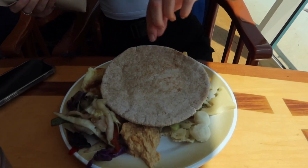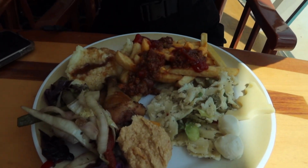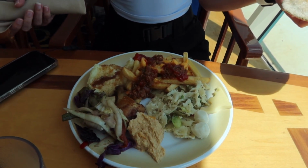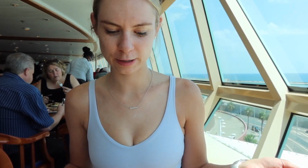And Rachel's lunch. What's under that naan, Rach? Okay. A whole plate of food. A bunch of random things. All of my favorites. Not your first time cruising, is it? No, and they do have all the same food no matter what Royal Caribbean ship you're on, so I know what I like. Yeah, all right.